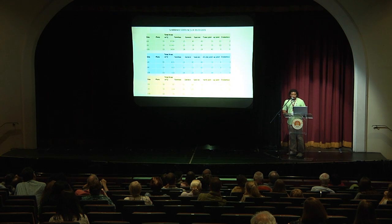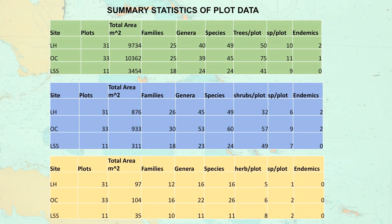So just some summary stats, and there's a lot of numbers from some of my plots, but just to point out, the table on top represents a tree layer, shrub layer, and a herb layer. For Lighthouse Point, we had a total of 25 families, as well as for Orange Creek and Cat Island, 40 genera. For Lighthouse Point, 49 species. On average, about 50 trees per plot, and 10 species per plot, coming across 2 endemic tree species in the form of Thuinia discolor and, I'll have to check my notes.